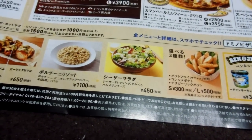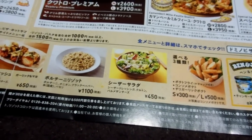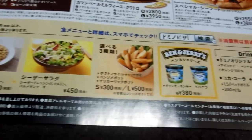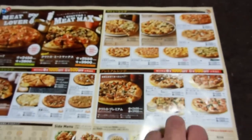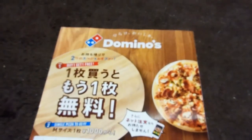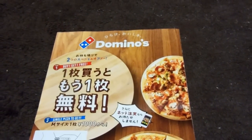What do we got? We've got Denny's, we've got Subway, we've got Domino's, we've got McDonald's. There's a few international franchises here. And as we've showed you, the menus have a little bit of a mix of what you find in other countries and more of a Japanese theme.